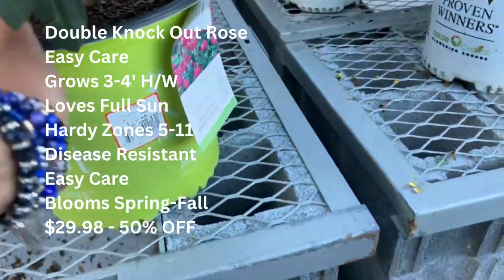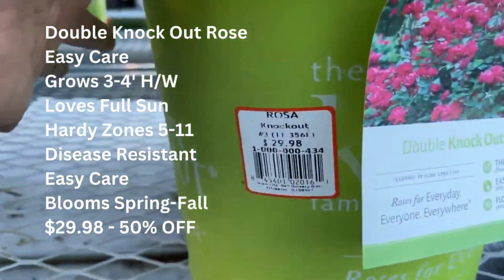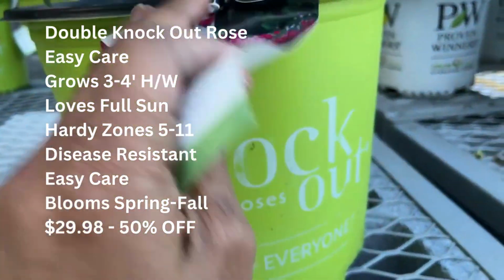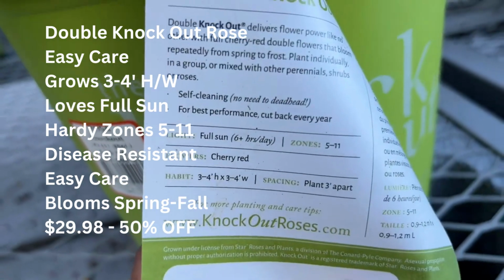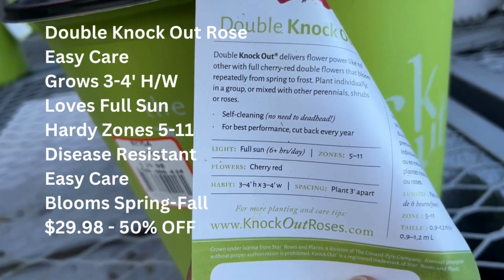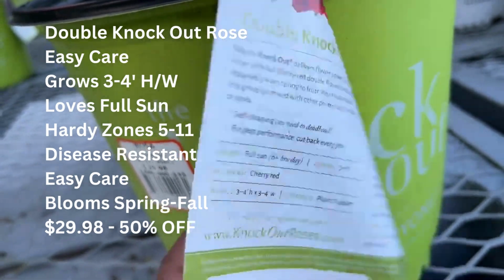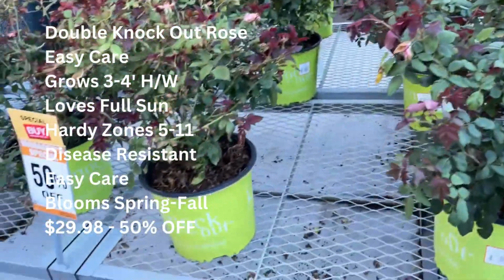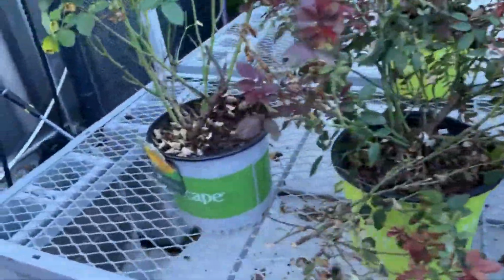Up next is one of my favorite roses. This is a double knockout rose. It will grow 3 to 4 feet high and wide. It loves full sun. It's hardy from zones 5 through 11. It is disease resistant, okay? And it's an easy care rose. And it blooms spring through fall. And it's $29.98. Once again, the roses are half off.